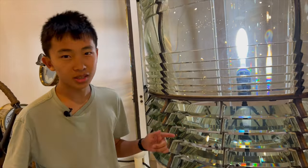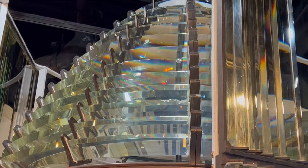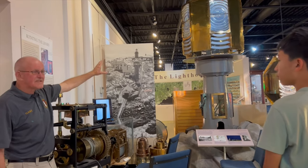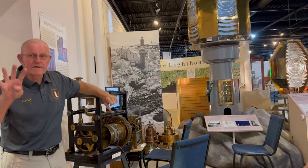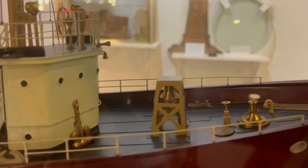Even though this lens would have been 200 feet high, there's still chips from the ocean bringing up rocks flying. So the waves were very powerful. This right here was operated and maintained by a 16-year-old girl for 4 weeks in 1863. See that little bell on the bow?